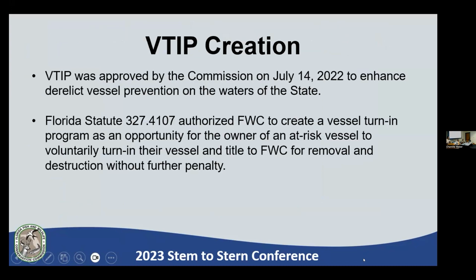So VTIP was created by the commission last year in July. And basically the purpose of it is to prevent derelict vessels on the waterway. It's a turn-in program for owners to surrender their vessels to us to remove and destroy at no cost to them.